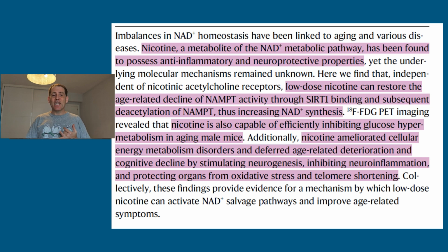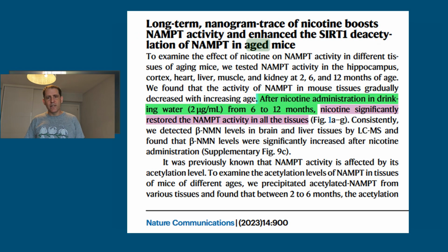It affects NAMPT through SIRT1. It reduces glucose hypermetabolism, reduces cognitive decline, it stimulates neurogenesis, it inhibits neuroinflammation, it protects against oxidative stress, and reduces telomere shortening. Now, on to some of the details.